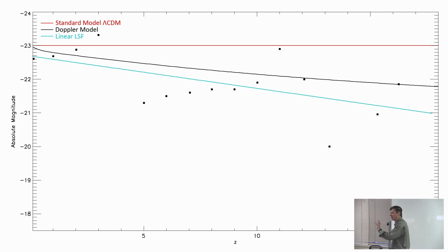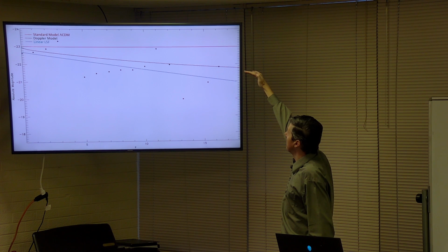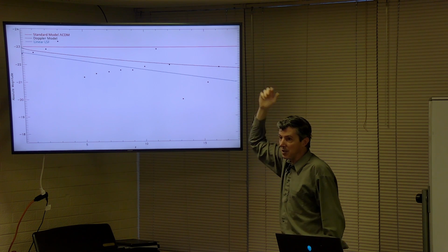So, and this is a little tricky because galaxies come in a range of brightnesses as well. So I just took the brightest galaxy in each bin, and you'd assume that would be sort of comparable. And then I took the least squares linear fit to those, and the blue line, the slope of that better matches the Doppler model than the standard model.